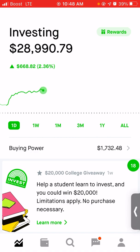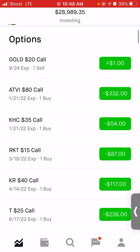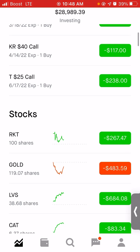Today we're up $700. We're up nearly 2.5% on our portfolio. So we have had a great couple days in the market because of this massive rally, because we took advantage of that buying opportunity. And today we're going to show you guys all of my positions and talk about what I'm doing with the market moving forward.